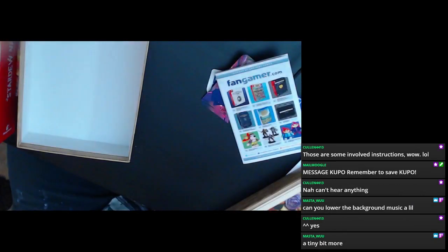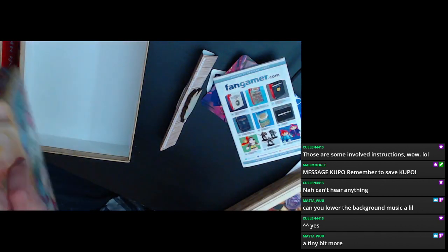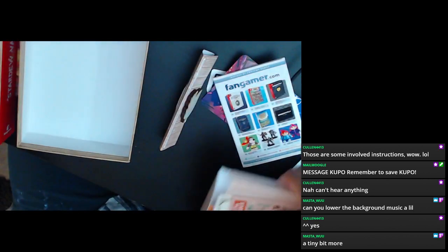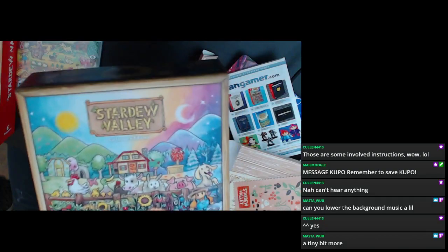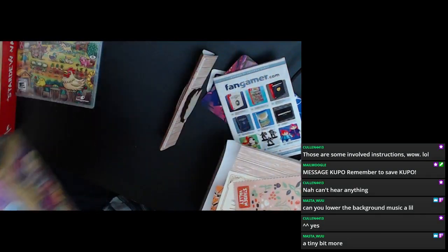If you're just getting here, I opened up a few things already. It comes in this snazzy little box, kind of like a puzzle box almost. And then on top of it is the sleeve. There's a special Switch sleeve. The Stardew Valley thing comes with a poster, same design.